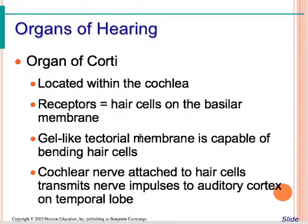So the tectoral membrane bends the hair cells. If it is at the right frequency, it sends that impulse to the auditory cortex in the temporal lobe, and that's where you will get that sensation of hearing. So that's where you will perceive that as a noise that you know at that frequency.